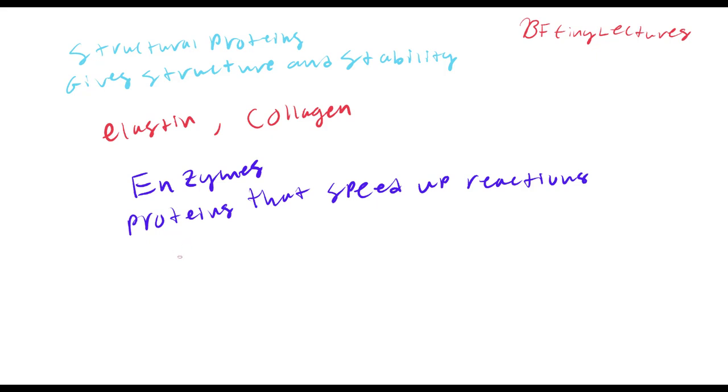Then of course, whenever people think of proteins, especially me, I think of muscles, because muscles are made from proteins, okay? So we also have these muscle contractions, okay? So muscles and mobility, so they allow you to move, okay?